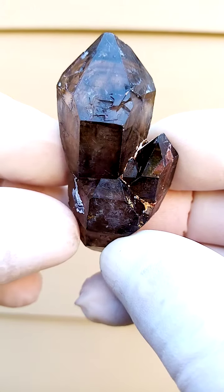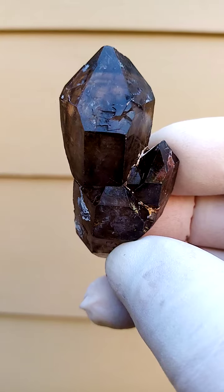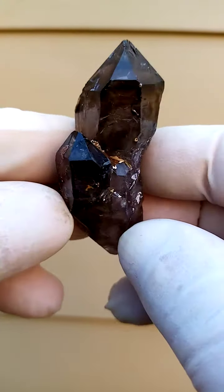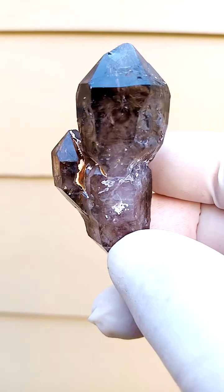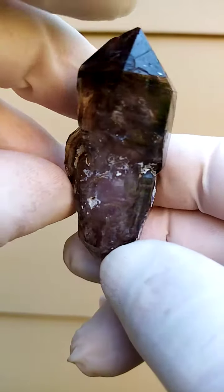Smoky quartz from the Chibuku deposits in Busi Valley, Zimbabwe. On first glance, it appears to be predominantly smoky quartz. It is actually predominantly smoky quartz. I'm sure we'll find some traces of amethyst in here too.